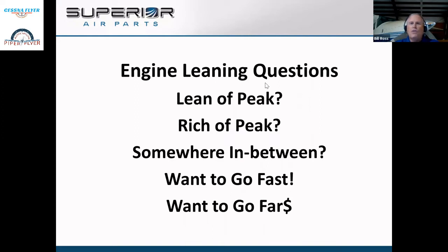There are times that we would fly lean of peak. There are times that we would fly rich of peak. There are aircraft and engine combinations that can't fly lean of peak, and there are aircraft and engine combinations where rich of peak is maybe not the best place to run. But there's a lot of confusion around what religion one should follow, and somewhere in between is where we get into trouble. We take a little bit of what this person says, a little bit of what that person says, a very tiny bit of what the manufacturer has to say, and we find ourselves with a recipe for causing problems.